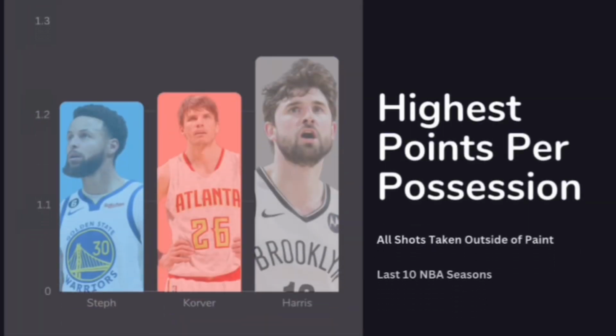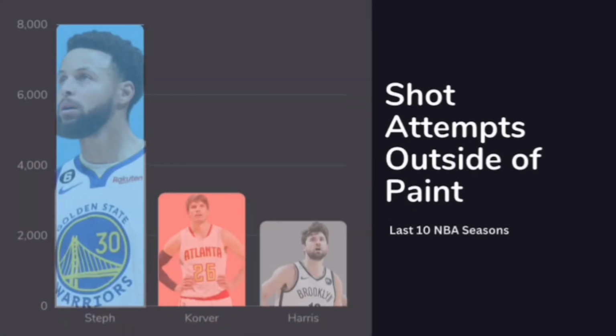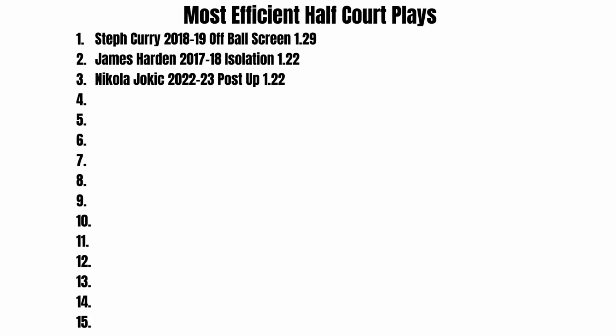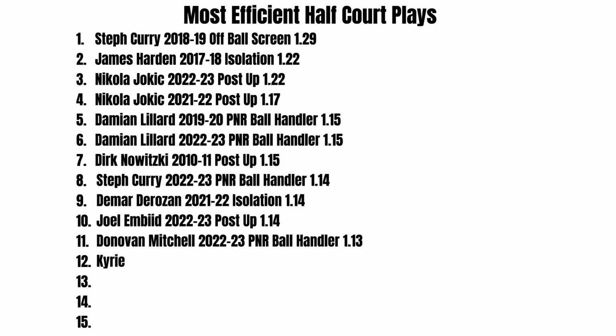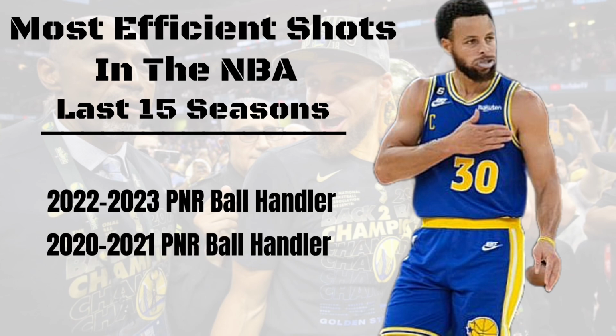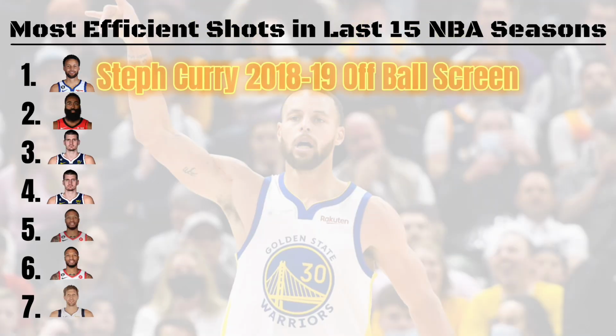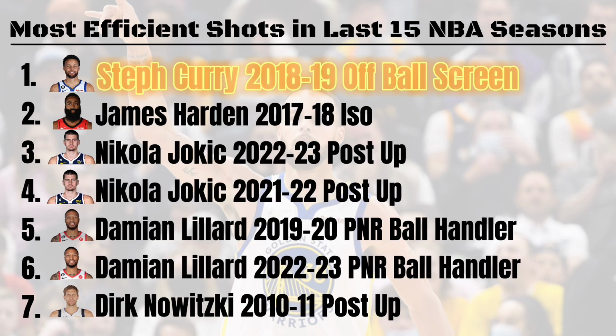Only two players have a higher points per possession on these shots than Steph, but both of these players have taken over 4,000 less shots than Steph has. If we were to look at the 15 most efficient shots of the last 15 seasons, we would see that a Steph Curry pick and roll would appear twice, and an off-ball screen with Steph Curry in 2018-2019 was the most efficient shot of the last 15 seasons.